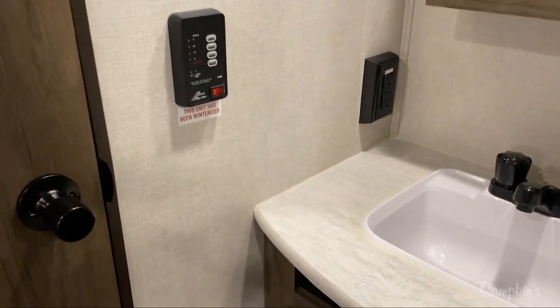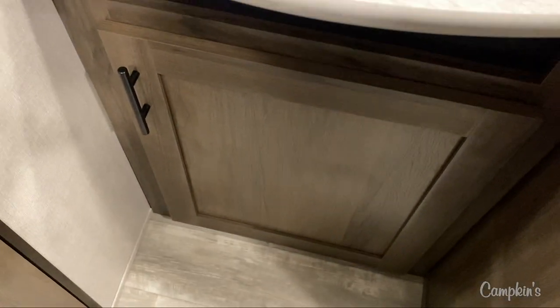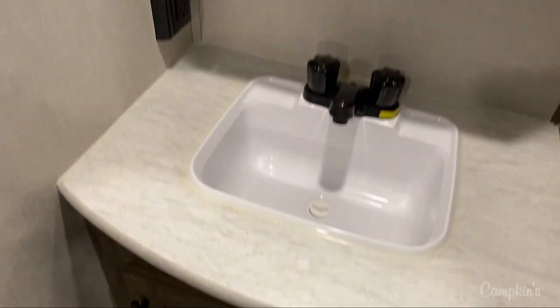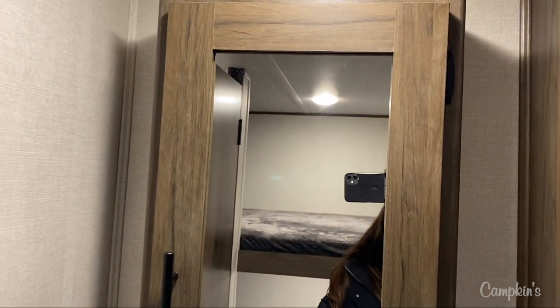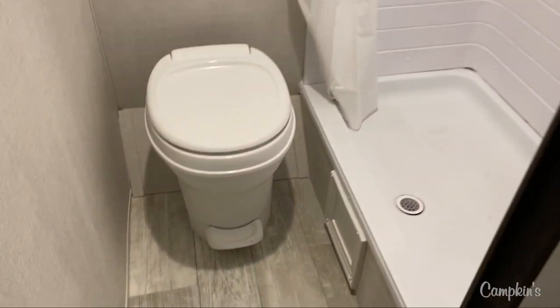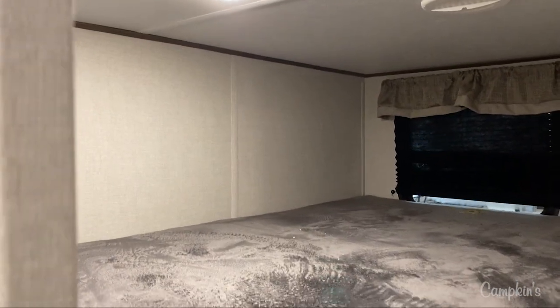Moving on to the bathroom. The sink is actually outside of the bathroom, but it's very convenient, especially when you're traveling with families. Someone can be in the bathroom, showering or using the bathroom, and someone else could be out here brushing their teeth or washing their hands. Once you open the door, you can see that there is a large shower in there, lots of room around the toilet. Then we're going to move on to the bunks.